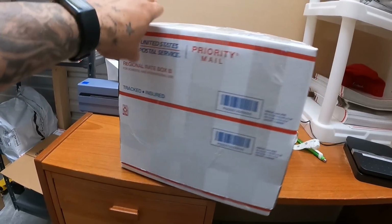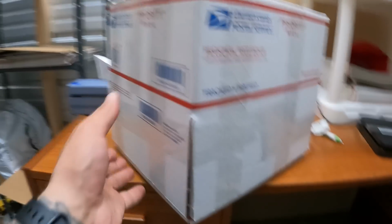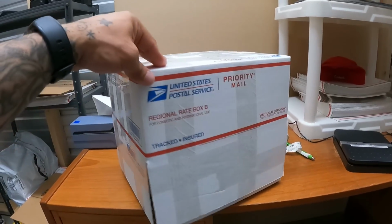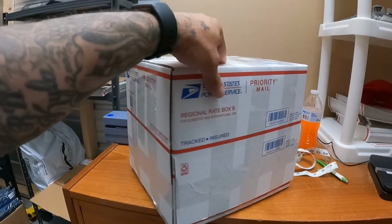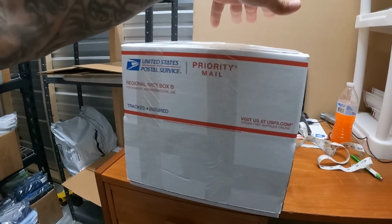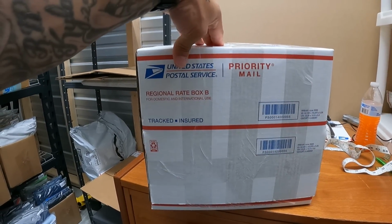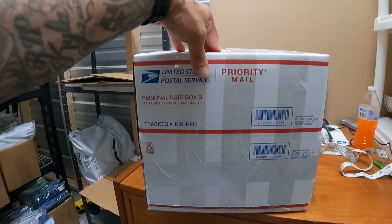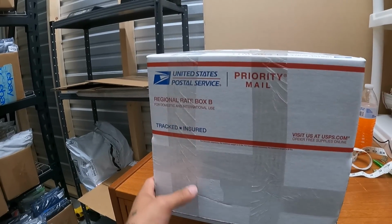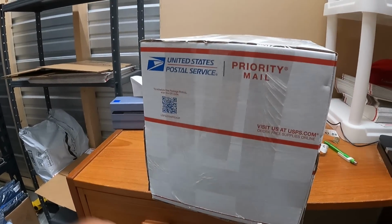So what I did for the 11 item order was take two of these regional rate B boxes and tape them together. One has all the items inside of it, and I just slid the other box down on top of it, taped it together, and this will go out for $19.07 priority mail. I charged the buyer $25, just enough to cover myself and not egregiously overcharge the buyer. I figured you guys would be interested to see how I ended up shipping those, because apparently it didn't go inside of a large flat rate box.